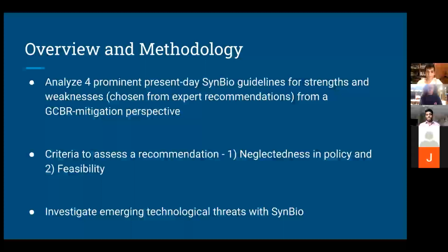The 2 criteria that I mainly used when I was going through the policy to determine whether a recommendation counts as a strength or a weakness were: how neglected is it in the other policies, meaning how little is it mentioned throughout all the different policies and proposals that are out there in synthetic bio, and then how feasible is it to respond to this problem, or how feasible is it to carry out this recommendation. Both of these criteria helped me in investigating the emerging technological threats in synthetic bio, because they pointed to the different gaps in the policies that exist.